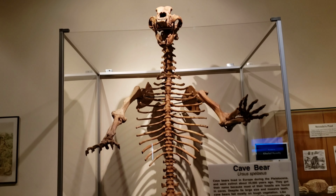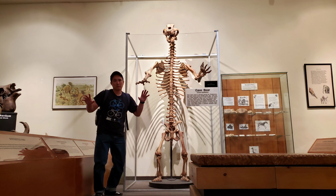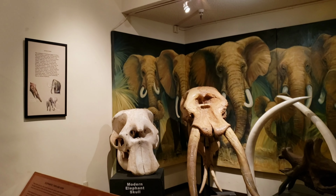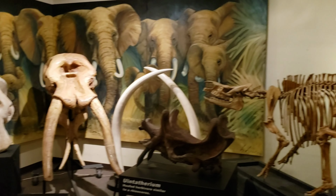Look at the size of this cave bear. This is quite impressive. Got a bunch of wildebeest, moose, and other buffaloes back there. The bears.